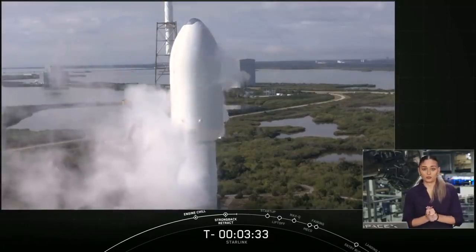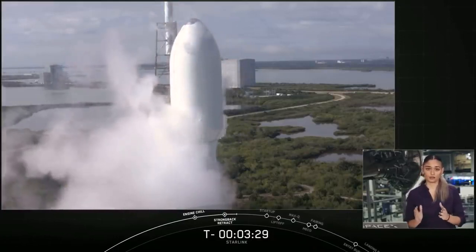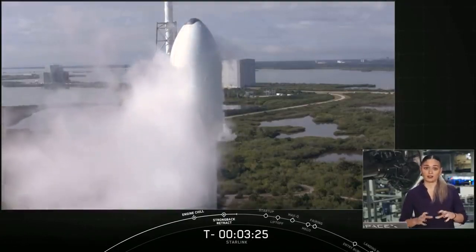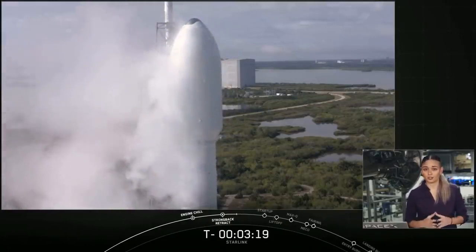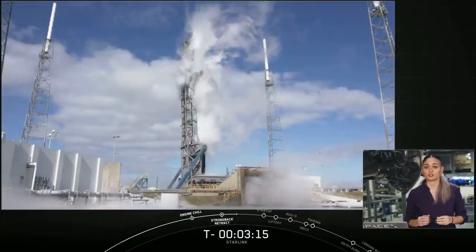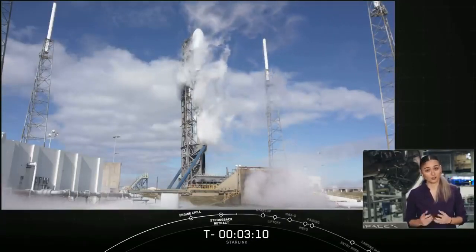At T-minus 3.5 minutes, the transporter erector has already moved away from the rocket slightly, and this allows some clearance for Falcon 9 to lift off of our launch pad. The first and second stages are both nearly fully loaded with 1 million pounds of kerosene fuel and liquid oxygen. First stage should finish prop loading at T-minus 3 minutes, and second stage at T-minus 2 minutes.